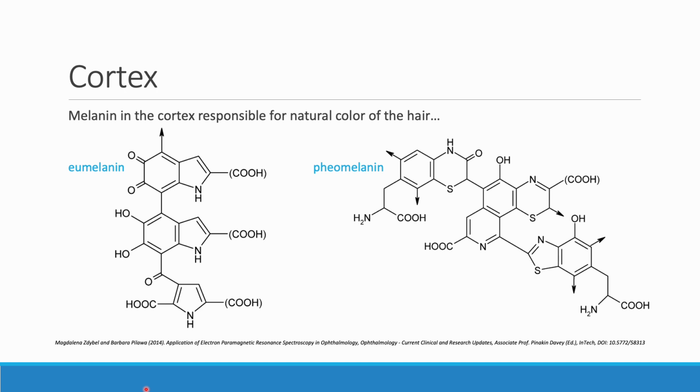Eumelanin and pheomelanin are the two primary types of melanin found within our hair fiber, but there are more types of melanin. They're just not commonly found or discussed. These are the primary ones.